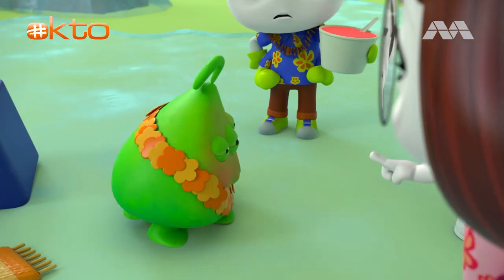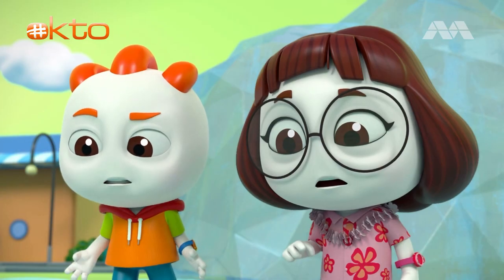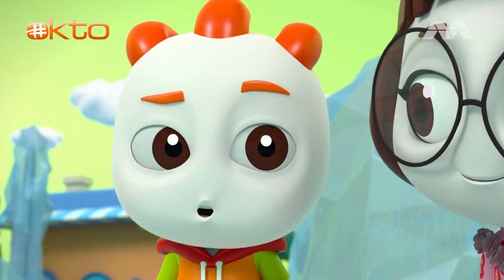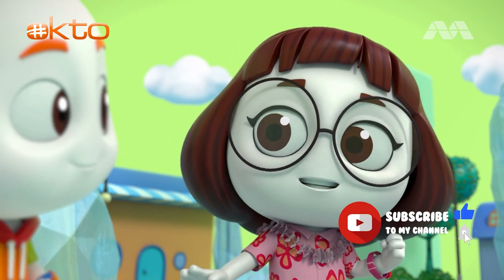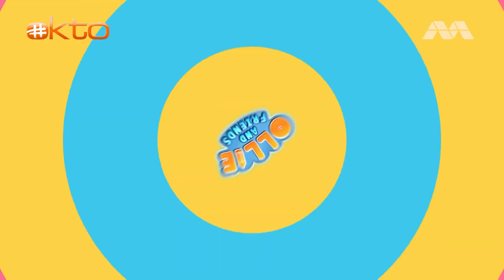Hey, look at that! It's going back to its usual color. What if the alien pet's not freezing things because it's too cold? But because it's too hot. That's it! Maybe it's freezing things to cool itself down. Let's get more shaved ice to help it along.